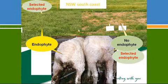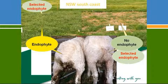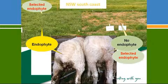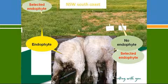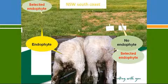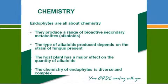So the next step was to start to look for very specialised endophytes that no longer produced the nasty alkaloids, the ergovalines and the lolitrems, and produced other alkaloids that had a similar effect in terms of they allowed the plant to establish and control insects, but didn't have a problem with the sheep. And that's what they successfully did. The chemistry, and it is all about chemistry in this regard, is unique to some of these endophytes. They produce a whole range of bioactives. They're mostly alkaloids.